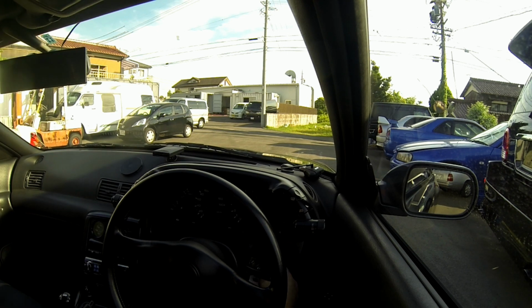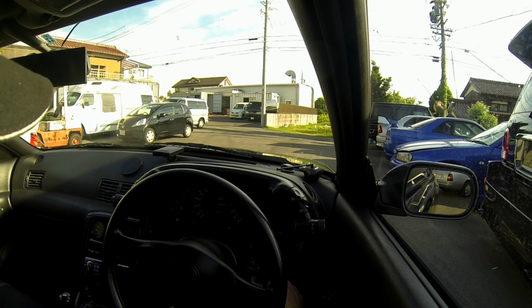Today we're in a 1990 Nissan Skyline R32 GTR. This has been bought out of auction for a customer in the US, and we've washed it, taken photos of it, done a leak down test, and just now taking it for a test drive just to make sure everything's right on it. And I'll start her up.